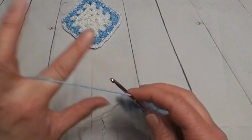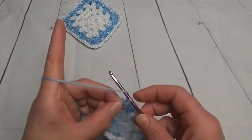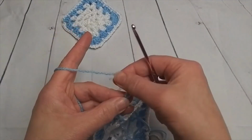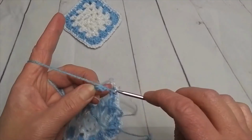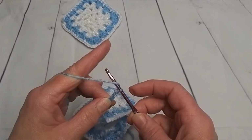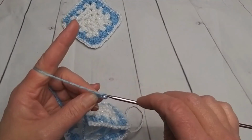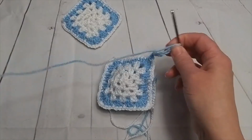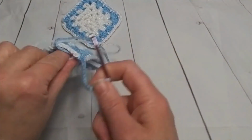1, 2, 3, 4, 5, 6, 7, 8, 9, 10. Oh, my yarn split. Be careful, take it out. 10, 11, 12, 13, 14, and I've done it again. Usually quite good, this yarn as well. 14 and 15. Right, so we need to go over, round, turn it to the other side.